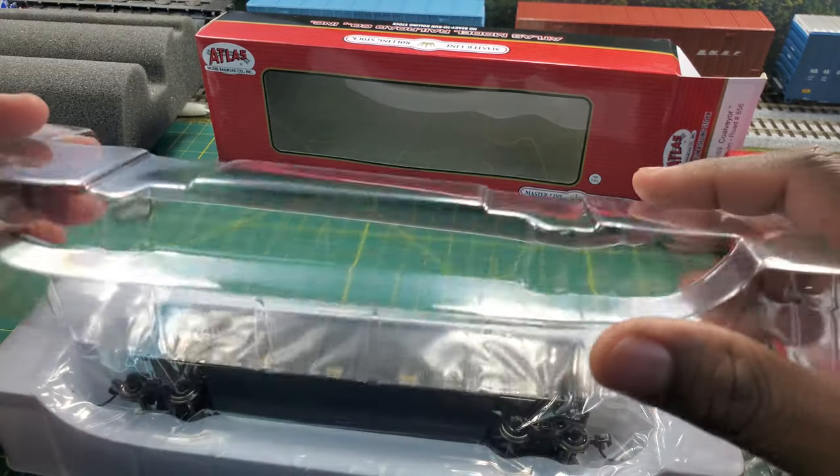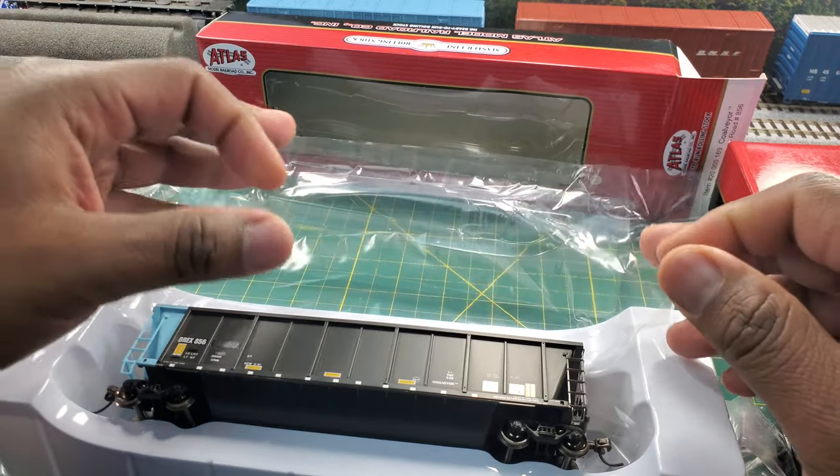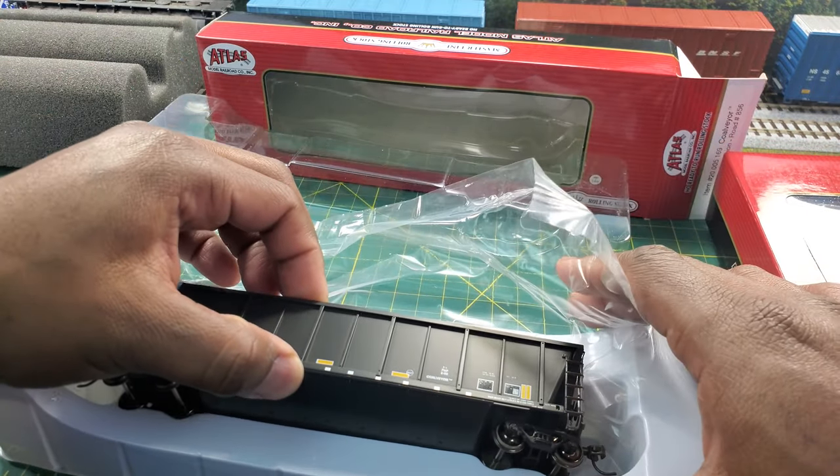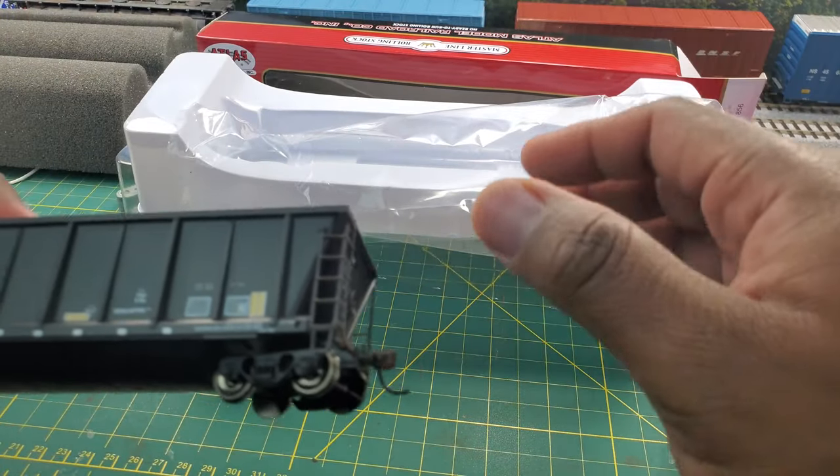Take a look at the car. It's the hard clear, soft wrapping the model here. All right, nothing's broken inside the case.